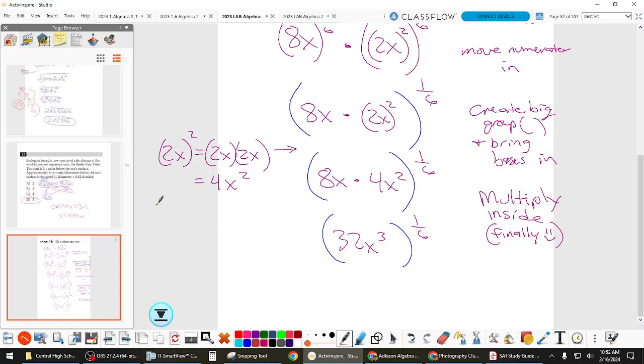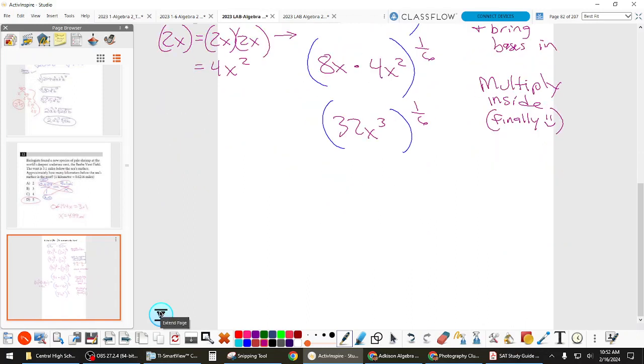All right, so here we switch back to radical form to finish up. So how can I rewrite this back in radical form? Well, how do you write a 1/6 power as a radical? Because you really need to study that note, because it's a big deal. It's the sixth root. So the denominator becomes the index. Denominator becomes the index. Okay?